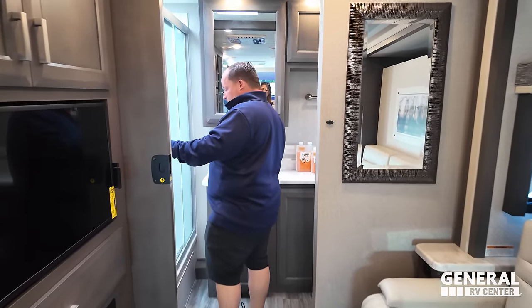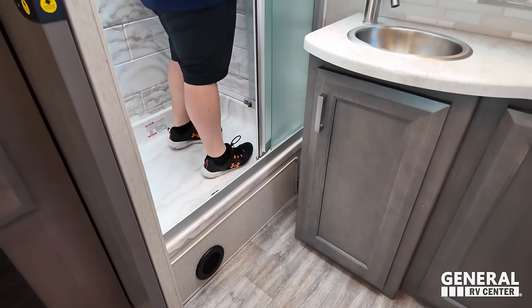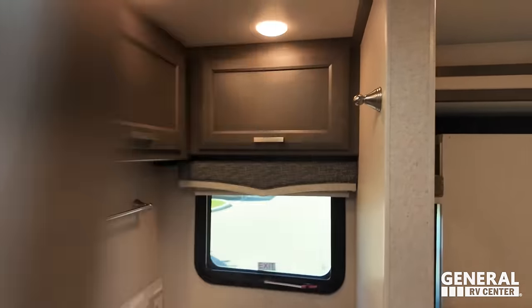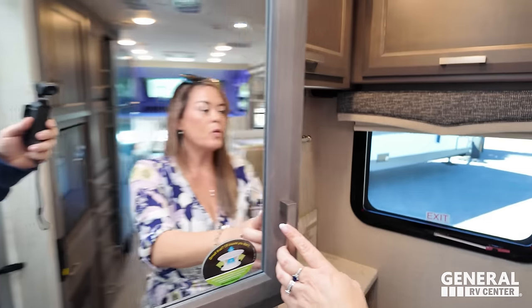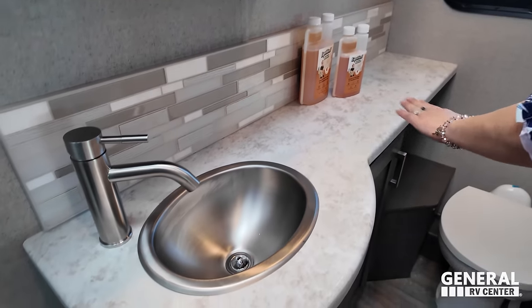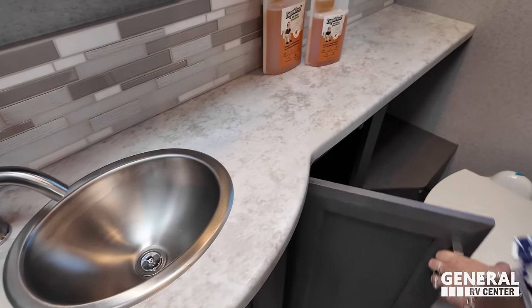Pocket door going into the rear bathroom. That shower is a big step up. It's a nice shower, Andrea. A really good size shower. 30 by 36, plenty of head height. Nice shower door and everything. We have a nice mirrored medicine cabinet right here with shelves. Over here, we have some more storage. You got a good sink here, plenty of counter space. There really is a lot of storage in this little rear bathroom. And over here as well.